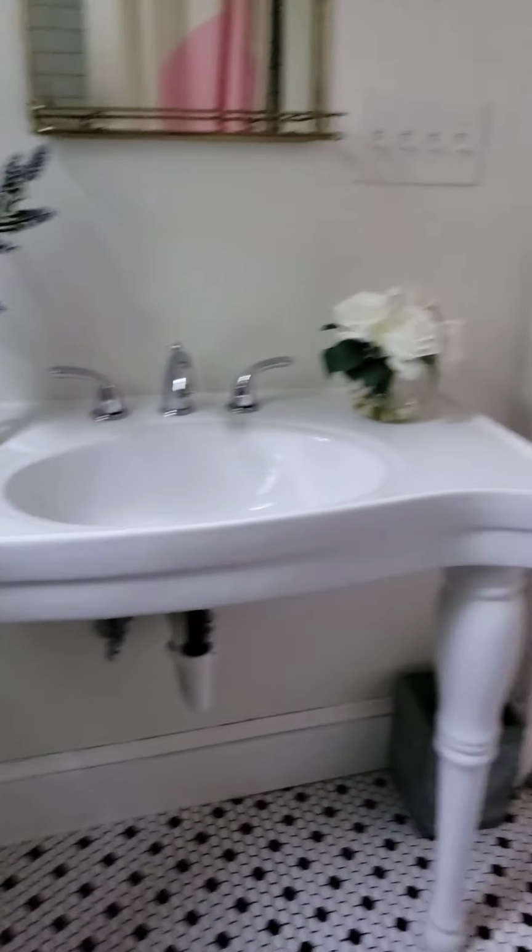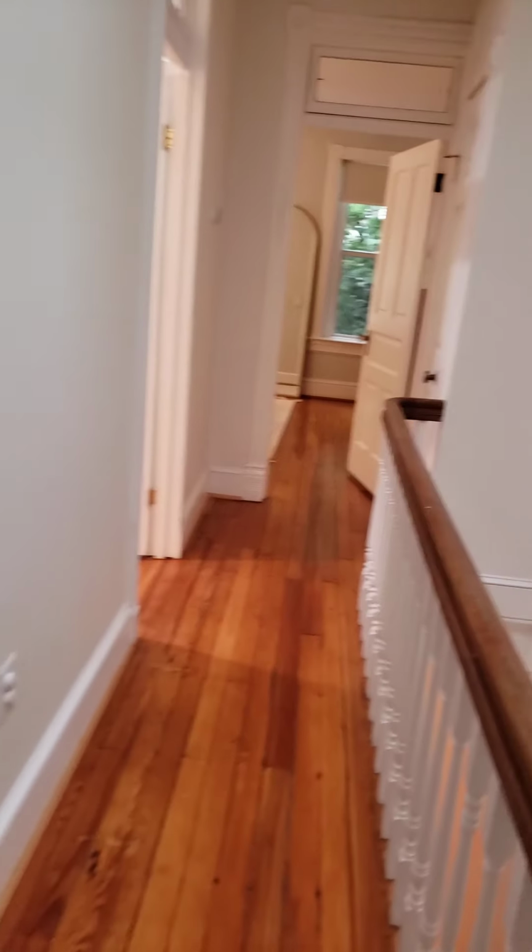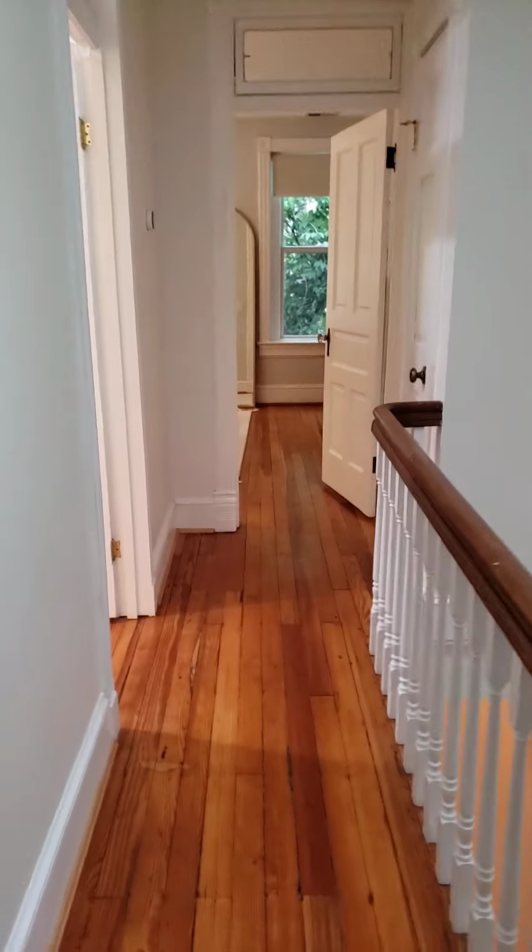Nice classic finishes in here. Tub, and this is a nice cast iron tub. Okay. Maybe you could add a little storage here and then a medicine cabinet. Okay. Better than some of the bathrooms we saw today.